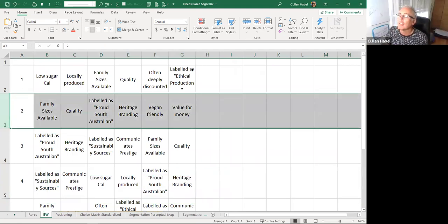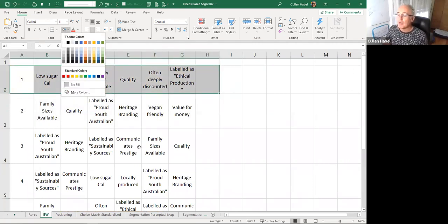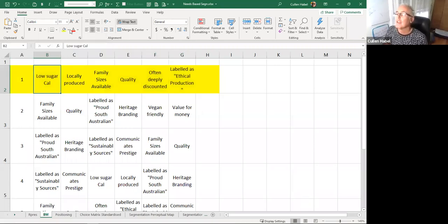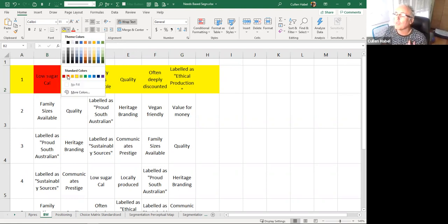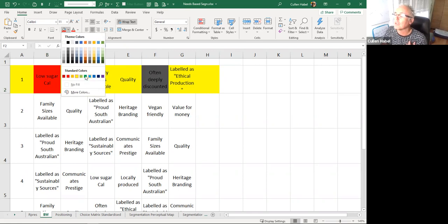On this first round, we get people to say how important is low sugar and low calorie. And you might say, all right, low sugar and low calorie is not important. That's my least important. And my most important is that it's deeply discounted.